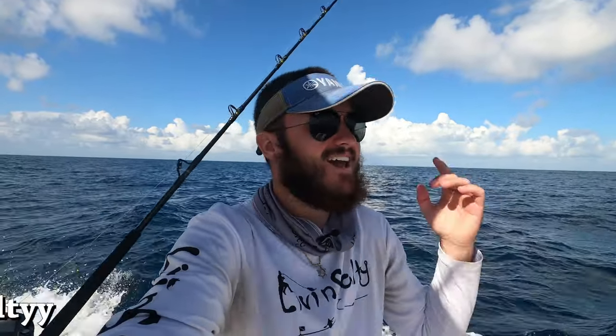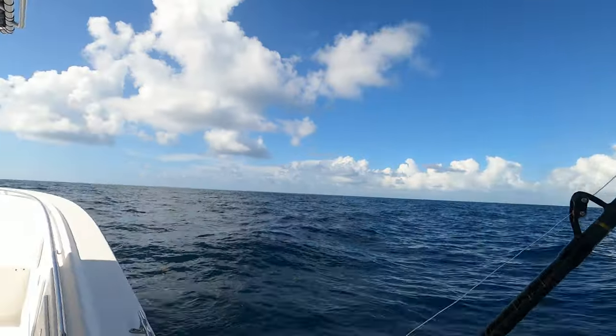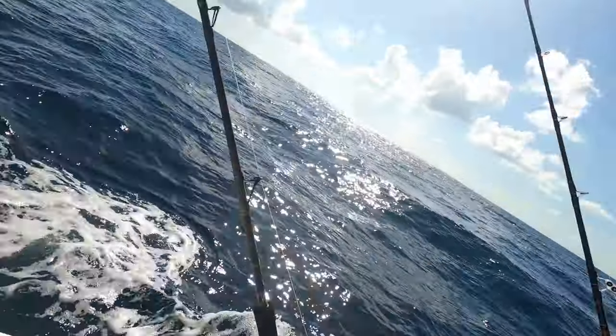What is going on, guys? Ryan from Livin' Salty, and we are out here in the ocean. I'm here with my dad again today, and we are doing some offshore fishing. It is way rougher out here than we thought it was gonna be. I know the camera never does it justice how rough it actually is here.